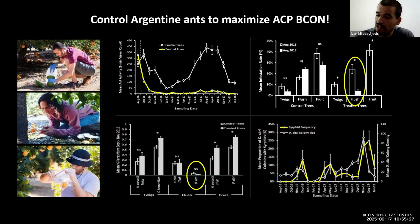When we look closely at the parasitism rates, because there was a lot of parasitism around, we have found on pretty much all these different twigs, flush, and fruit, different parts of the tree, that for the mealybugs, the scales, and the California red scale as well, the parasitism was higher in these treated trees compared to control trees, which means it was working. We have provided a service and a window for these parasitoids to jump in, and they were actually doing a pretty good job in reducing the numbers of these pests on trees.